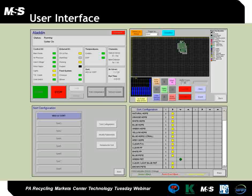Behind each of these recipes, at the bottom right, you see what we call a sort configuration, and you see the list of all the different types of materials that have been programmed into the library of the optical sorter. And then all you do is select which ones of these commodities you would like to sort, if you would like to sort it up or down or into the pass, and therefore, with one click of the finger, the machine will change its sort configuration if you would like to do that.